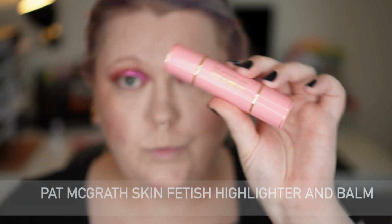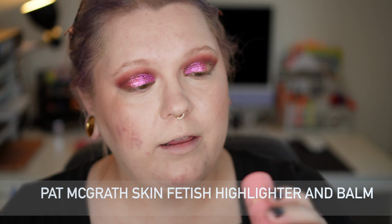Who approved that? I have 2 Westman Atelier cream highlighter sticks, but these are not the most expensive one in my collection. These also retail for €52, but the most expensive one is actually the new Pat McGrath, what's it called? The Skin Fetish Extreme Highlight, and this is the new shade Cyber Lotus. It basically has 2 sides, so you have a colorful side and the balmy side. I love that.